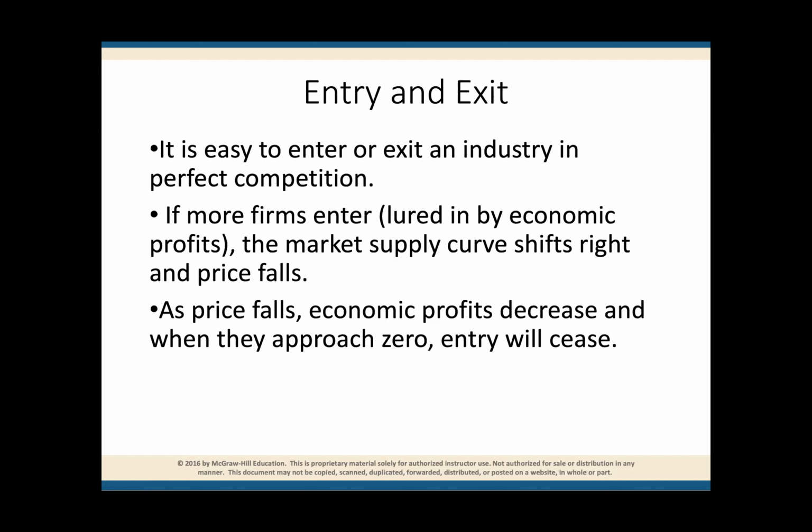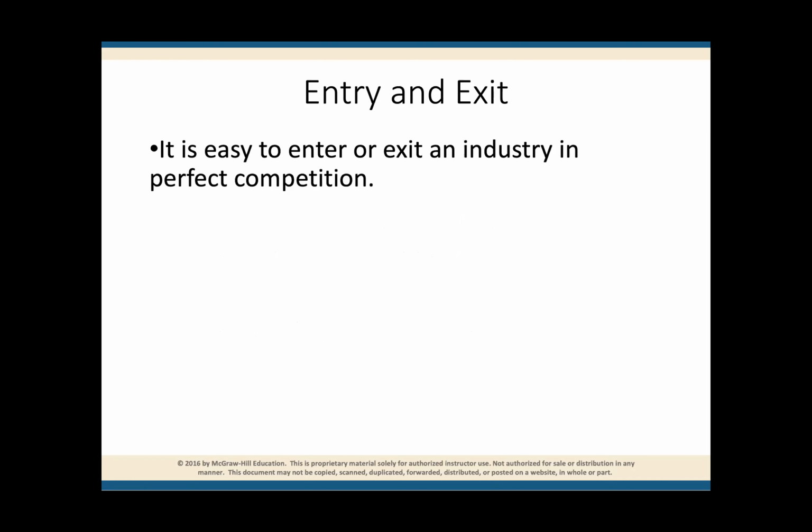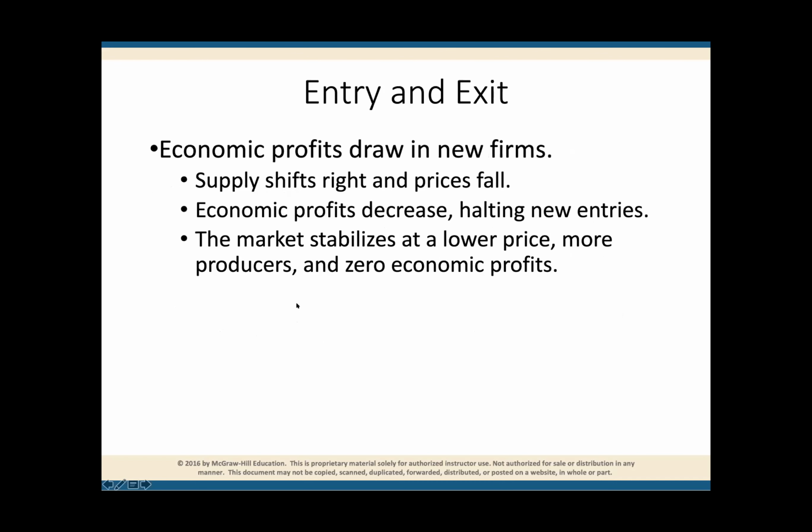So, I mean, this is just common sense. Profits attract competition up to the point in which profits disappear. Once there's no profit, then I don't want to go into that industry, okay? So economic profits draw new firms. Supply shifts to the right, prices decrease, no more players come into the industry, the market begins to stabilize, and now at this point, economic profits become zero. On the other hand, if economic losses are being experienced, then companies are going to get out of business. And it looks something like this.